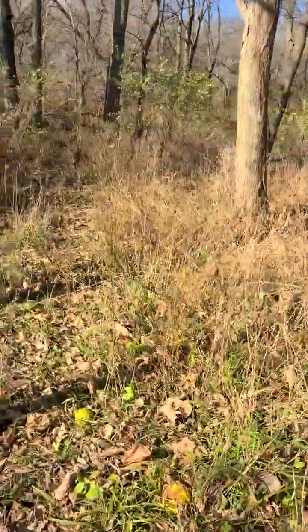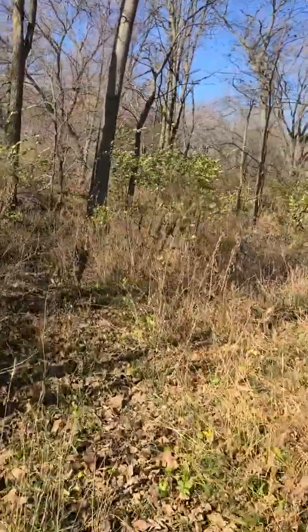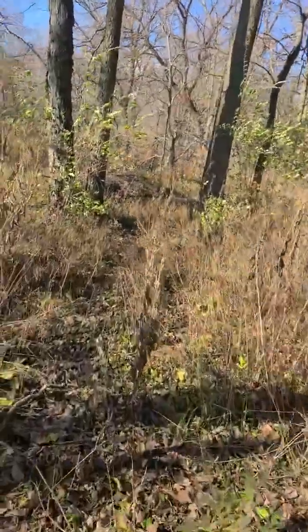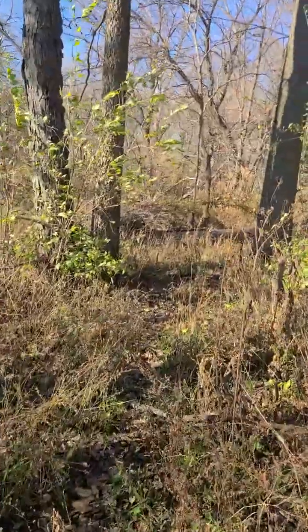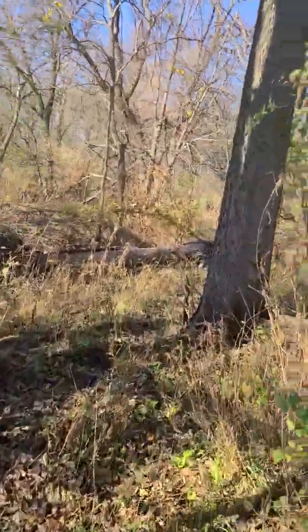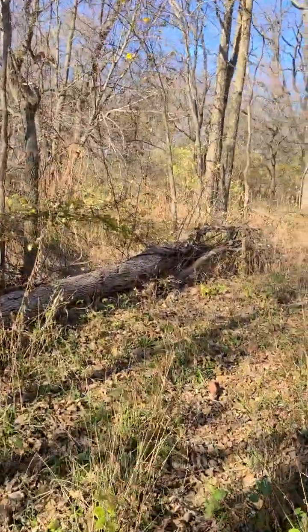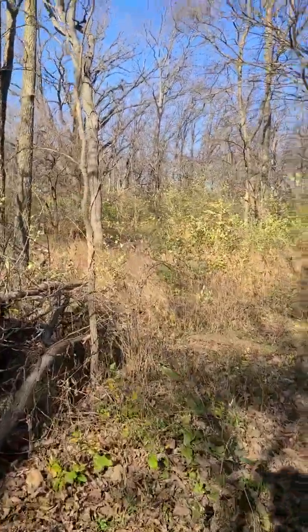Lifespan, if I would have bought this property. But it was a little too rich for my blood at the time. And it still is. I don't know if that big jackpot's still going on.